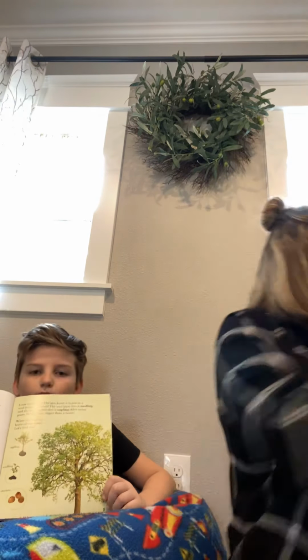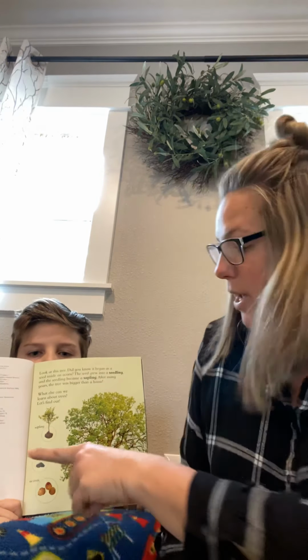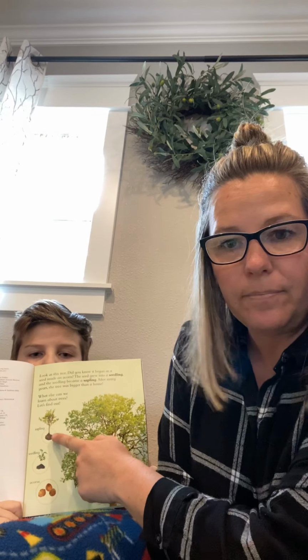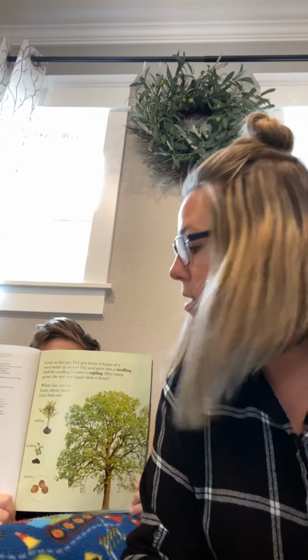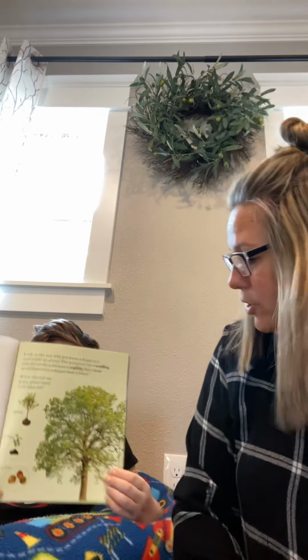So these are called seedlings. Once they get big enough to go outside, the next one is called a sapling. And a sapling is what you would actually probably go and buy at the garden stores with your mommies and daddies or grandmas and grandpas or aunts and uncles. And you would plant those ones in your yard. Okay, go ahead, turn the page.